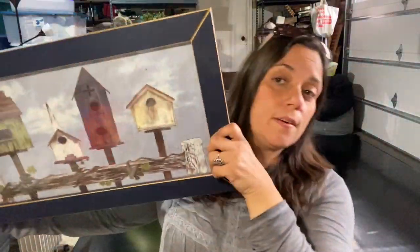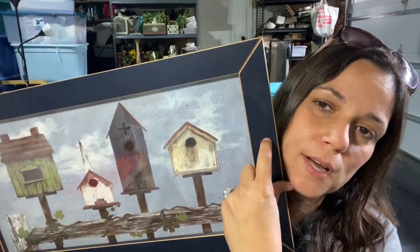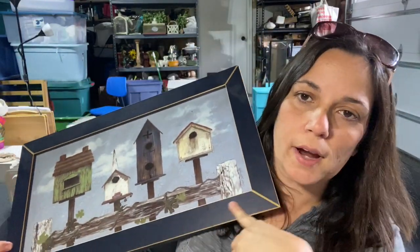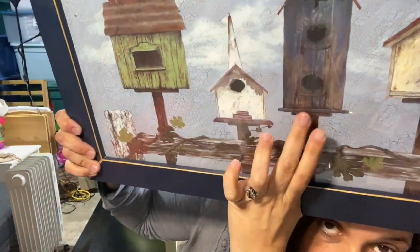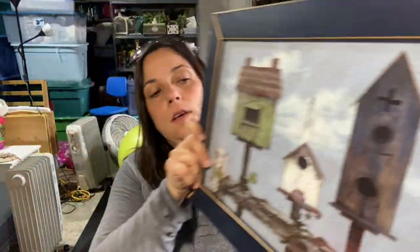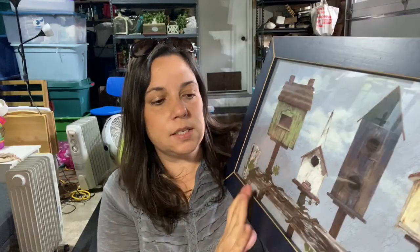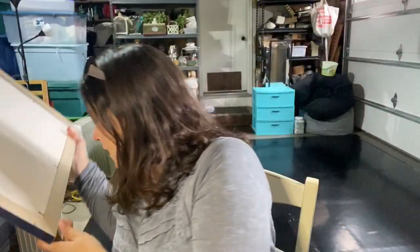I got this for myself, which I love. I am going to change the frame because I don't do navy blue. I think I'm going to change it to like a charcoal gray. A lot of gray in this picture. And I love birdhouses and I don't mind that it has some blue in it. I just don't want to have a blue frame. So I'm going to go ahead and change that. I'll take the glass out and the print, paint it up, and then I'll probably do it as part of a thrift flip would be my guess.